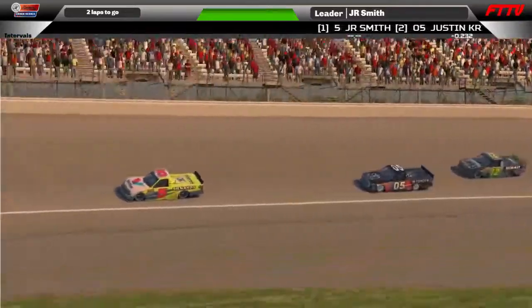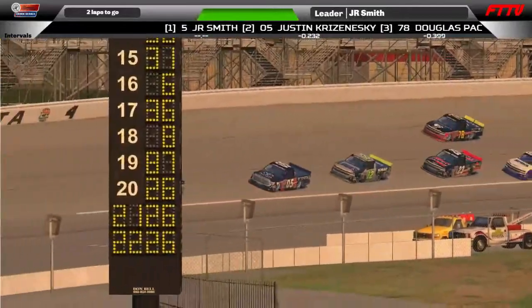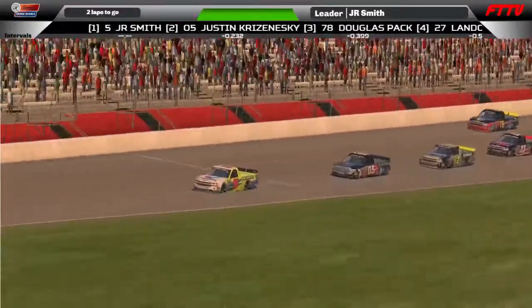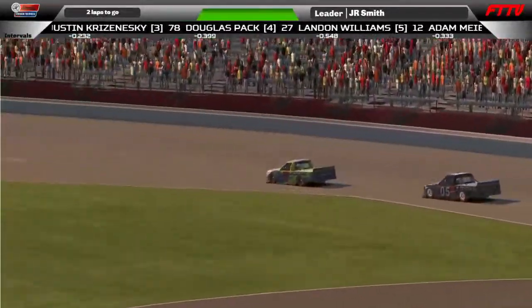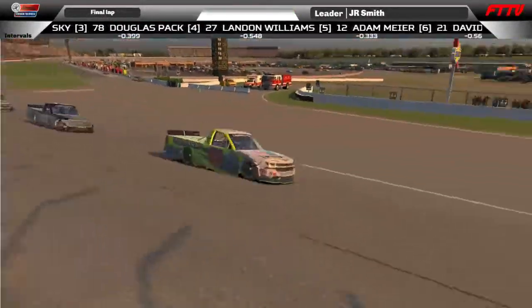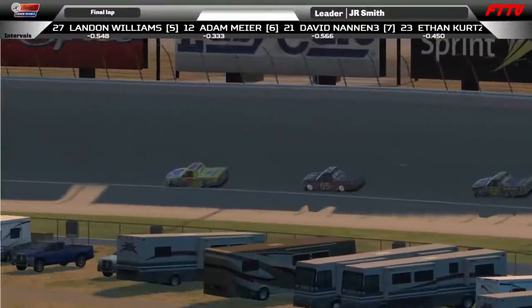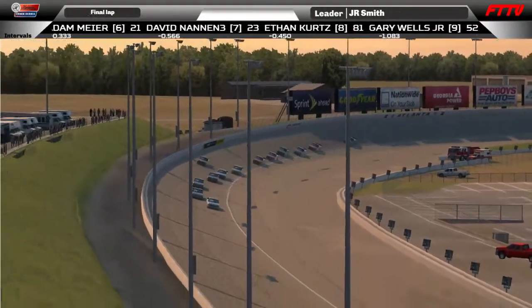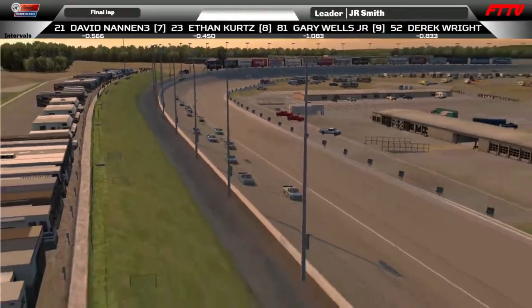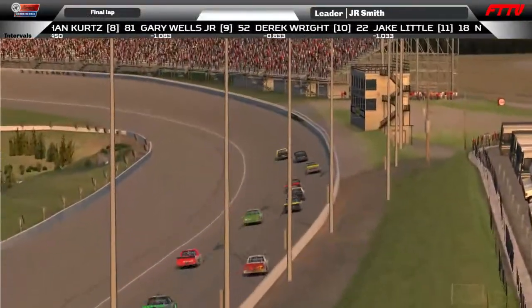I didn't see a black flag being thrown, but possibly could have been some issues there that we didn't see. As the white flag is out now, I don't think Krasnetsky really has anything for him unless he gets a big run. It's getting good. He might have enough if he gets to the bumper. Oh, it's going to be so close here.